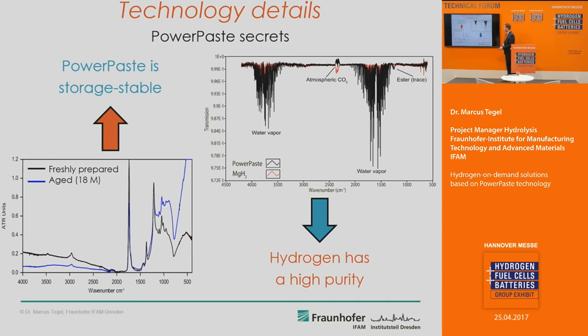We also analyzed with infrared spectroscopy the hydrogen produced by PowerPaste, to see if there are any impurities in the hydrogen. The only real impurity here is water vapor, which is logical as you dose those compounds. But for PEM fuel cells, for example, that's actually quite good because you have moist hydrogen instead of dry hydrogen. Apart from that, the hydrogen has a very high purity.